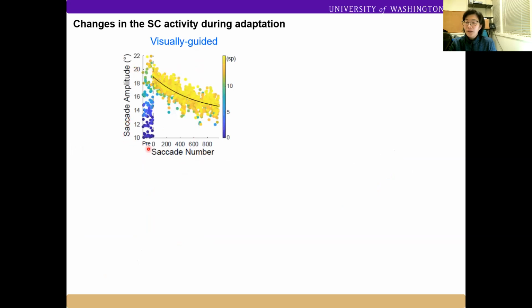Okay, so this is visually guided saccade adaptation data. The y-axis is saccade amplitude, the x-axis is trial number, and the amplitude changed by the adaptation. Each dot represents a saccade trial. Before the adaptation, I also collected different amplitudes of saccade. And the color indicates the firing of the superior colliculus during the saccade.